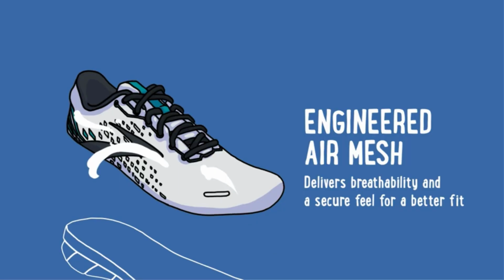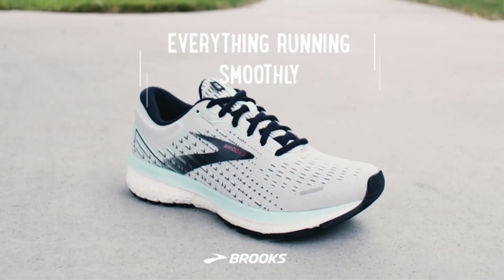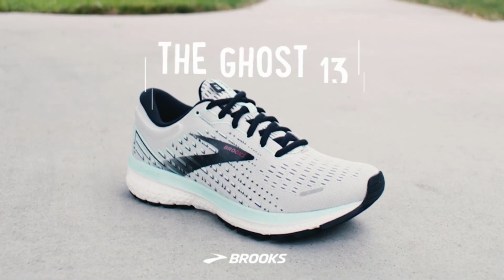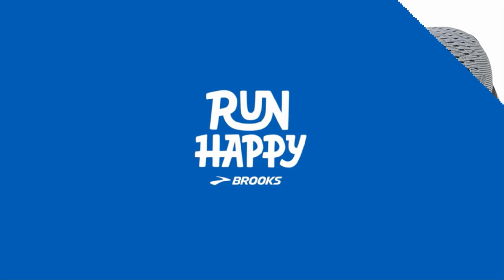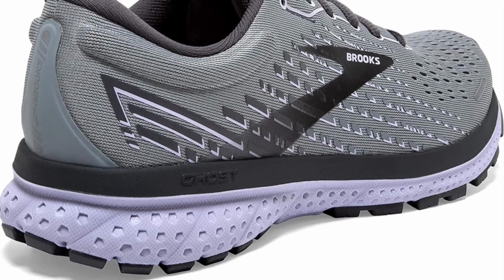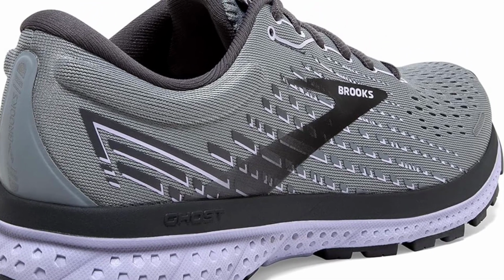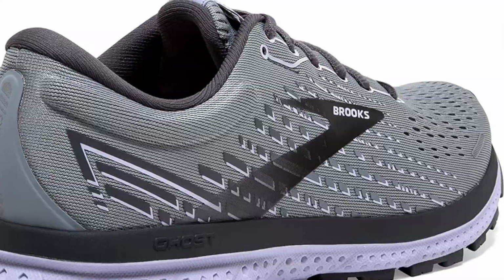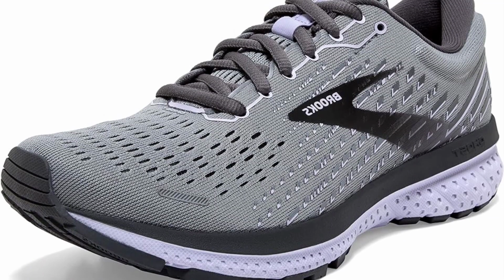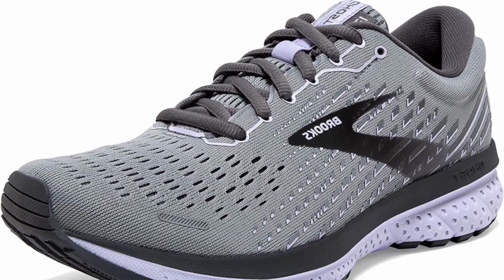Smooth, stable ride. No matter how your foot lands, our segmented crash pad, an integrated system of shock absorbers, will cushion every step and stride for smooth heel-to-toe transitions. The Ghost 13 is for runners looking for a reliable shoe that's soft and smooth. The Ghost 13 offers improved transitions for zero distractions so you can focus more on what matters most, your run. This Brooks Ghost 13 is a certified PTAC A5500 diabetic shoe and has been granted the APMA seal of acceptance.